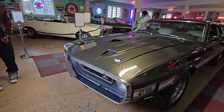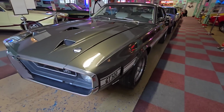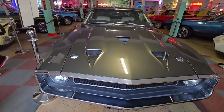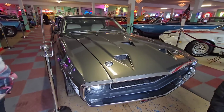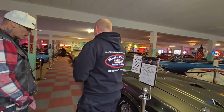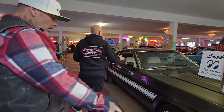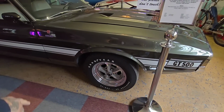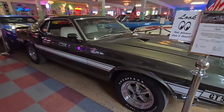These cars are beautiful. I love these cars. What color would this be called? Onyx, I think it's called Onyx Black, but it's green, obviously. It's a different green color. So when you see it outside in the dark, it gets more. I like that you have all the right tires, the old Polyglass tires.